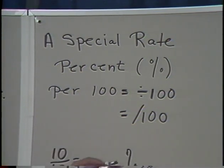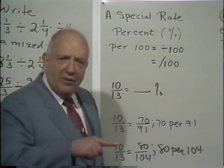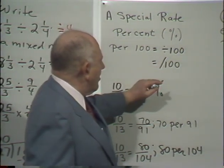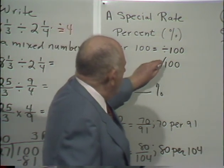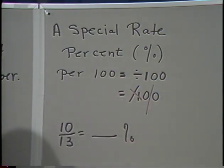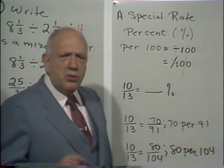When you type a fraction, you usually use a slash mark instead of a horizontal bar. So to abbreviate divided by 100, people usually wrote this. Then what they did was, to get around using both ones, they just used the slash mark and put it between the two zeros, and that's where the percent sign came from. But when you hear the word percent, just think of what? Per 100. 7% means 7 parts per 100.